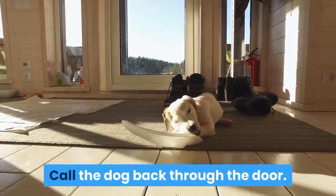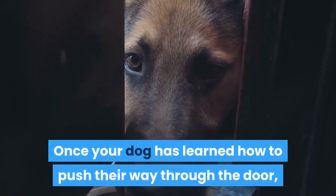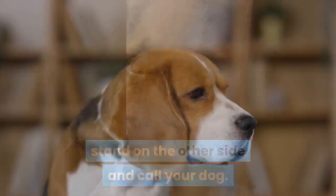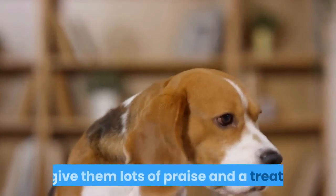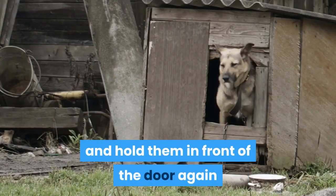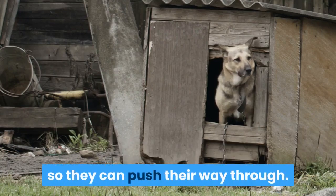Call the dog back through the door. Once your dog has learned how to push their way through the door, stand on the other side and call your dog. If they come through on their own, give them lots of praise and a treat. If they don't come back through, pick them up and hold them in front of the door again so they can push their way through.